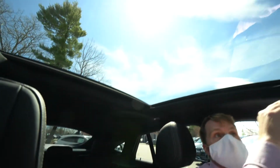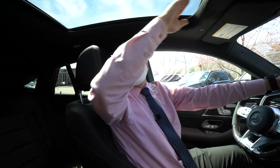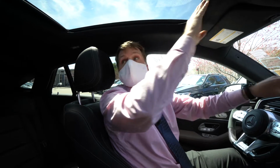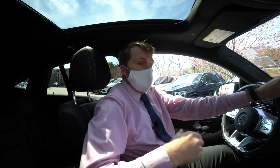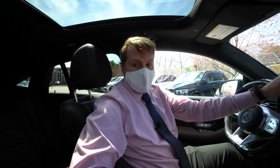Panorama sunroof that goes front to back, which is actually pretty rare on a coupe because the roofline is so sloped. So Mercedes-Benz was actually able to come up with the technology to put this panorama roof in this car. And boy, does it let in plenty of natural sunlight.